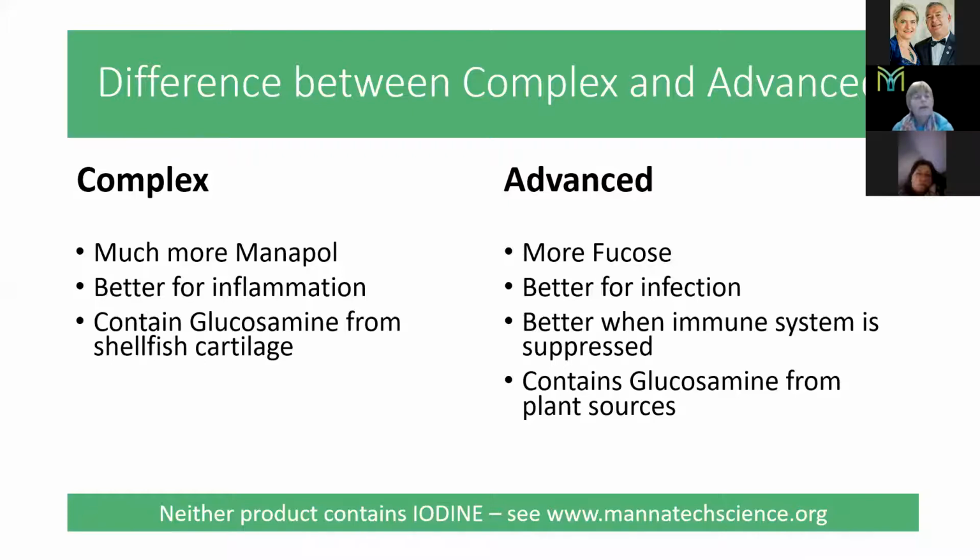But there is a religious component, a lot of religions that don't eat shellfish. So it's very important to understand that it does contain stuff from shellfish. But in general, I've never seen a person with a shellfish allergy that actually has an allergy to Ambrotose Complex. So it's not a major concern. But it is something that you need to mention to people if they say that they're allergic to shellfish.